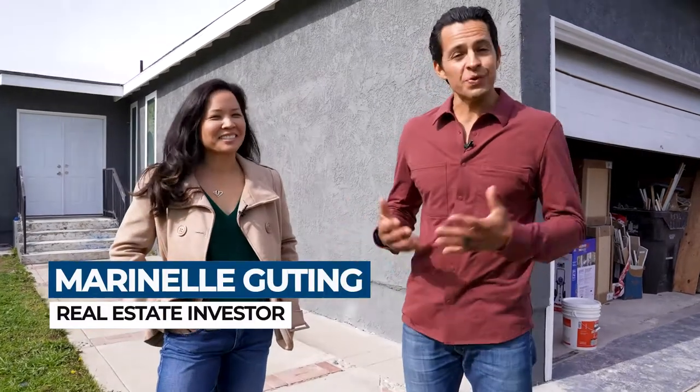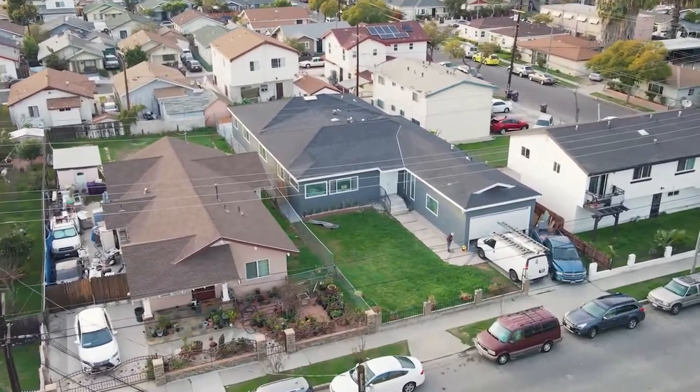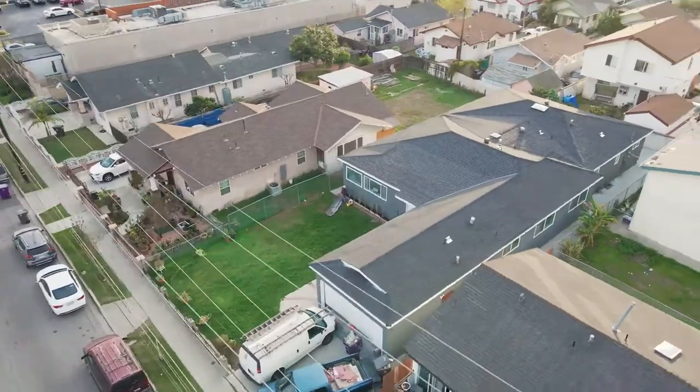This is Marinelle. She's a real estate investor, and she's done something that we've never seen before. She's taken this house, a single family house, and turned it into three separate rental units.